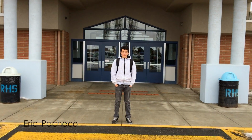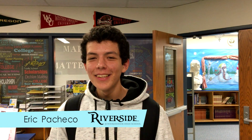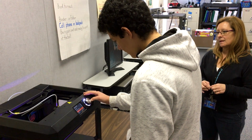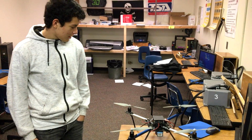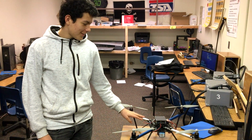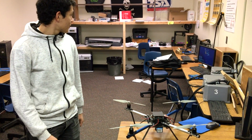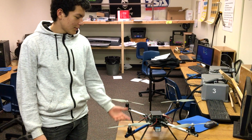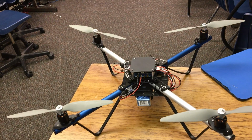A STEM education is also really important to a child's learning because it provides students with opportunities for hands-on learning to solve real-world problems. We had a collision with this quadcopter, and so our instructor instructed us to make replacements for it with a 3D printer. Some of the STEM opportunities provided by the high school are college level math classes, which I participate in.